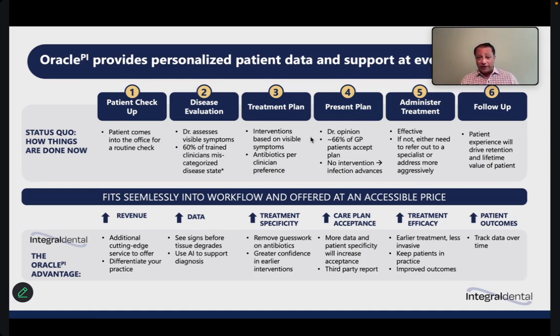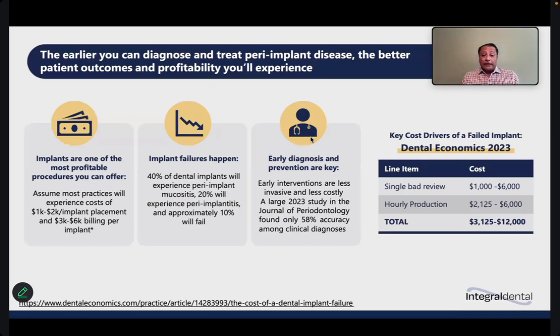Let's think about our full arch patients. Testing their implants to understand if there's disease processes would be invaluable, because trying to manage that once we have a problem under a hybrid or an FP1 is extremely complicated. And let's face it, implants can be the most, or one of the most profitable procedures we can offer. But when failures occur or redos need to be done, that really eats away at that profit. And you can use early interventions and early diagnosis as a way to boost profits and prevent problems and make yourself, your patients, happier and healthier.